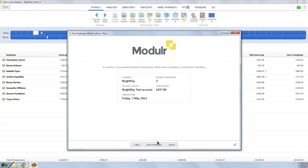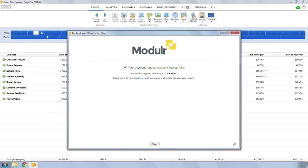On the final screen, there will be a summary of the payment request, and once happy, simply click Send to Modular. Confirmation will appear on screen that the payment request was successfully sent.